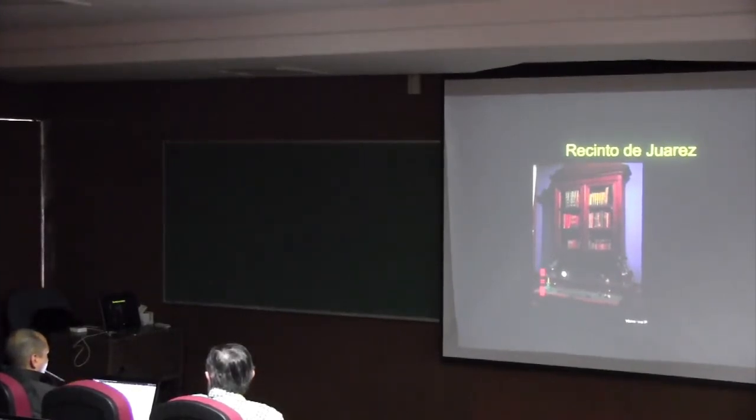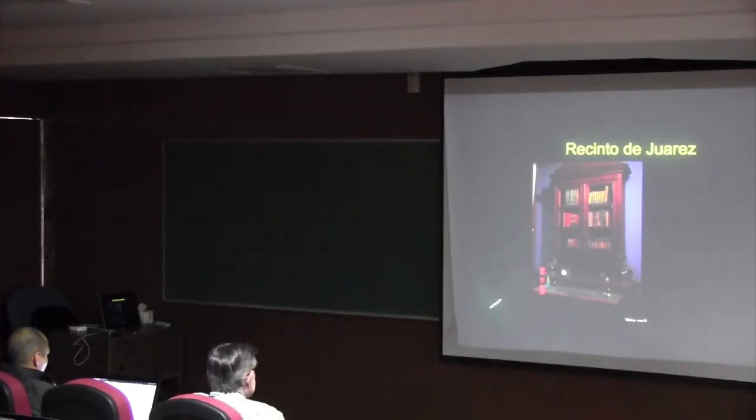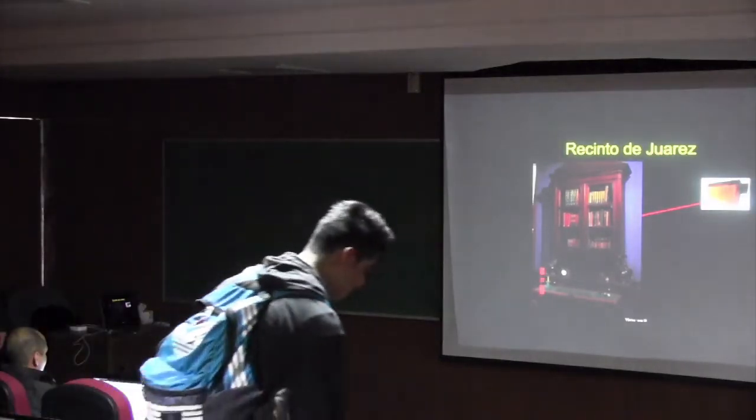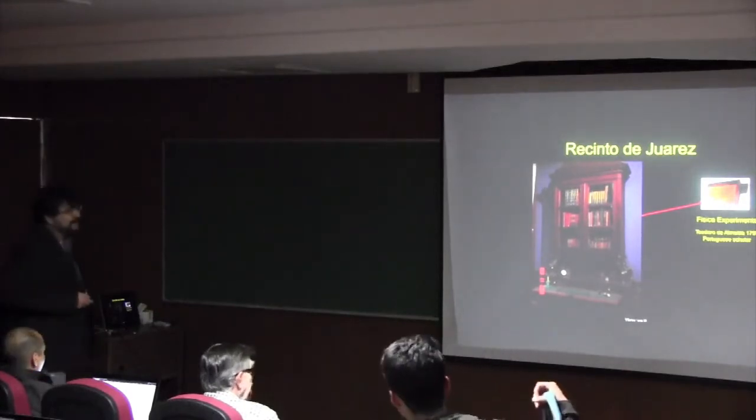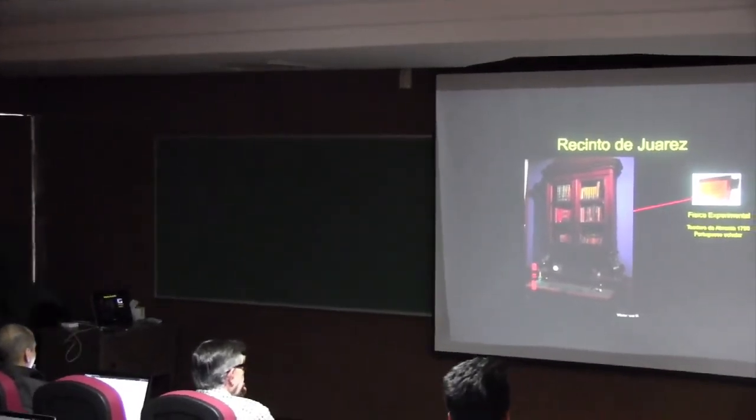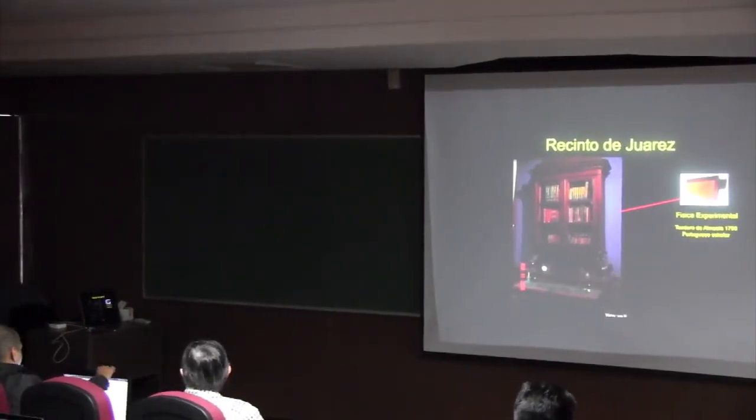The guy, who had about 50 keys, said, no, that was Benito Juárez's book. So he came over, opened a barrier, took his keys, opened the book, and said, do you want to see it? And he gave me the book. My hands were all sweating, I started cleaning my hands. And it turns out that indeed there is this book. It's called Física Experimental, it's from 1790. It was by Teodoro de Almeida, a Portuguese scholar.